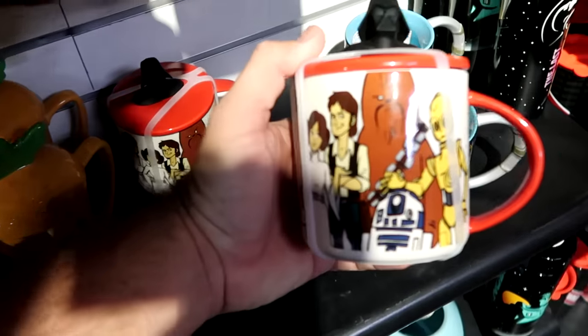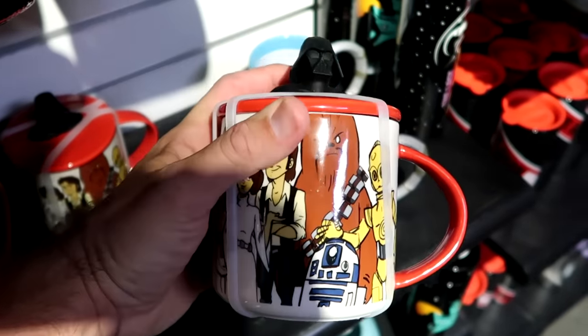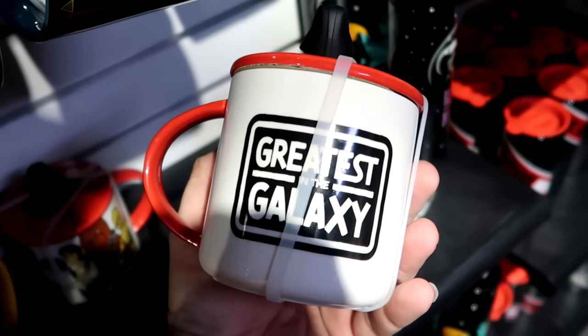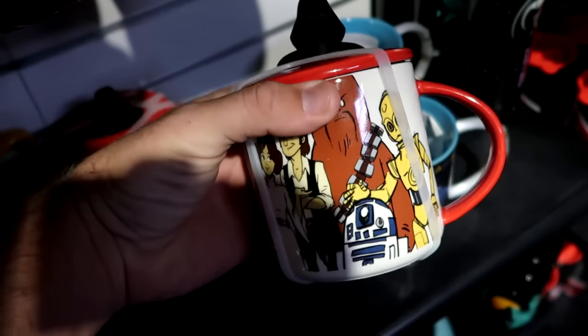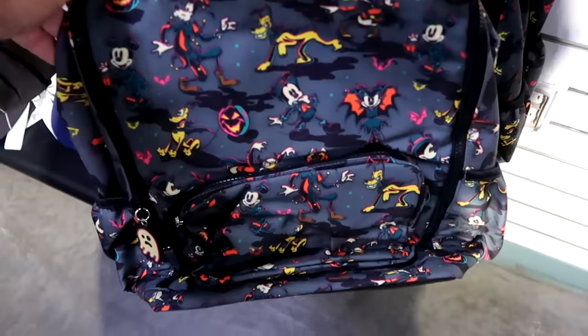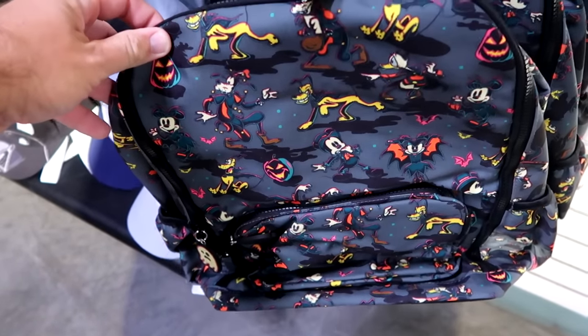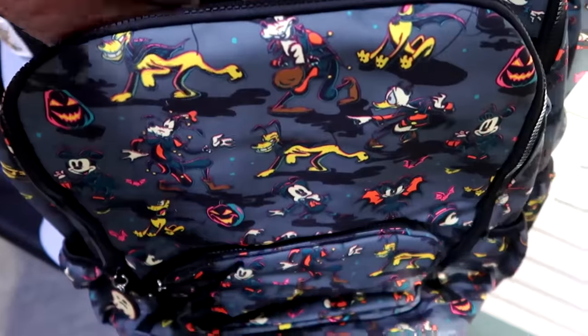This one is brand new with all the Star Wars characters. You got a little rubberized Darth Vader. $12.99 from $25. The backside says Greatest in the Galaxy. Here's another new item from 2023, Happy Halloween. They have the adult size backpacks with all the characters in their Halloween costumes.